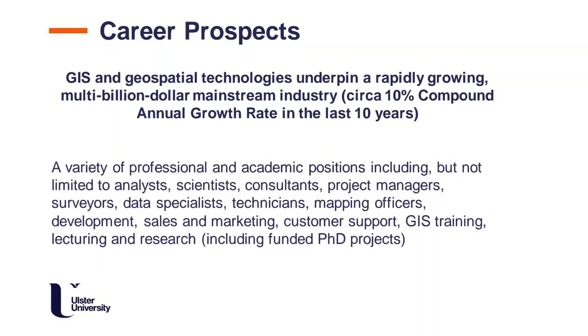In terms of career prospects, the GIS and remote sensing discipline and field is really expanding. And as I mentioned, it is growing with the growing data that we are getting from an increasing number of satellites these days. There are a variety of professional and academic positions in various disciplines and various capacities, such as project managers or surveyors, data analysts, specialists, GIS training experts, and whatnot. So there is a huge potential for GIS and geospatial technologies these days.